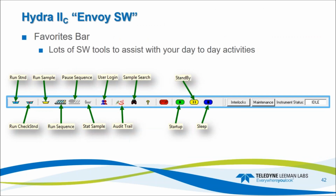Favorites bar. On the favorites bar, you have some of the same functions that you could hit on the pull-down menu. So you can run a standard, you can run a check standard, and these are just a hot button. So you can run the sample, run the sequence, pause. You have your stat sample here. Here you can go to user login. You have your audit trail. You can search for samples. You stop it. You have your help file. You have your startup. And you can put it in standby, sleep, and of course the maintenance and interlock.